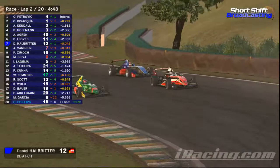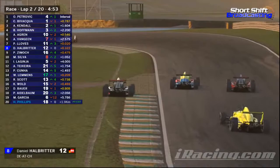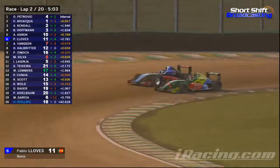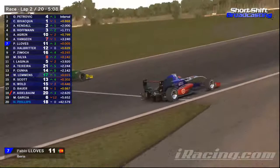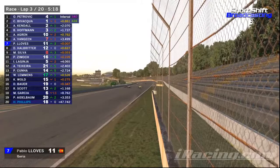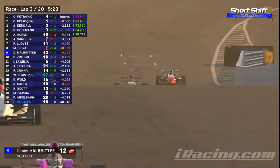And some smoke coming up there. And it's Alex Van Green mixing himself in there. It's Hallbritter running wide. And right behind there, we have Zimok and Da Silva. Let's bring it back up here to Loves and Van Green. Ooh, almost touching there. Van Green takes that position away from him, it seems. But it looks like Loves has got a little bit better run off the turn. And he's still shown in front. He's nosing ahead there. They're side by side. And right there behind him, it's three cars battling for eighth position. It looks like Da Silva noses it ahead of Hallbritter there. Let's bring her back up to Van Green.